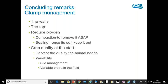And then crop quality at the start. Harvest the quality the animal needs. Assess those nutrient requirements, assess how much quality of each silage you need, and then reduce the variability in that silage clamp by silo management, which comes down to the things I've said, compaction and filling, but also look at that variability in the field.